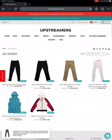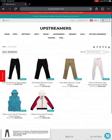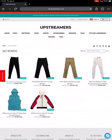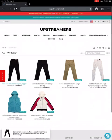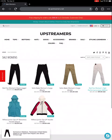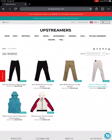Again, these are the 2 hoodies that we showed you before. And we also have the Red Fox women's joggers. You can see the front and the back. These are coming up for the fall winter. So these will be very popular as the weather gets colder. And we also have women's cargo khaki.